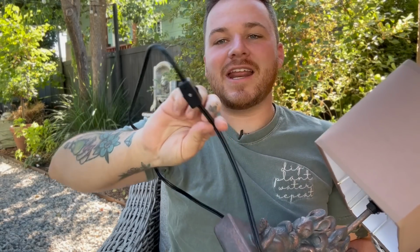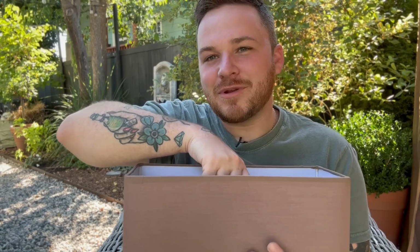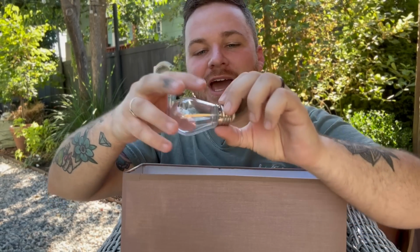It is a resin lamp. It just plugs into any old outlet, and it has the on-off switch. It did not come with a light bulb, but what I did is I put a very dim light bulb because I enjoy very soft light. So this is the style of light bulb that I put in. I don't even know the watts for it. It's actually for our outdoor lights, but I just love it.